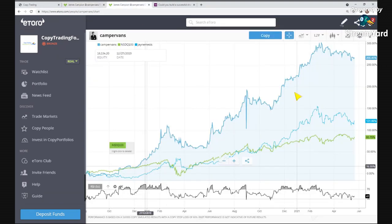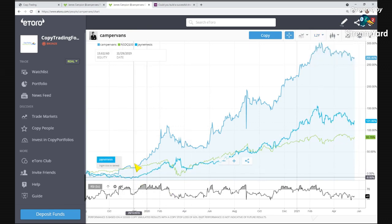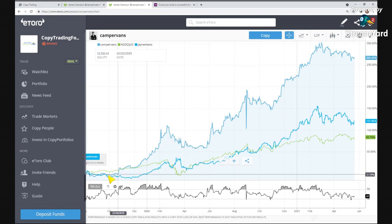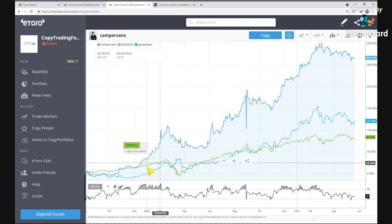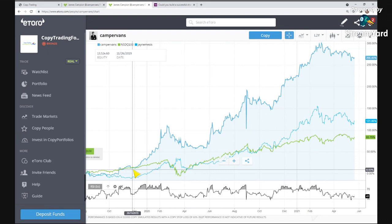Okay, so I have his chart set up here. This is for the last 2 years. You can see here really good gains in the last 2 years. Okay, the blue line here is J Nemesis, and you can see he's beaten J Nemesis. I always look at J Nemesis as a good guiding point, or a benchmark. So he has really beaten J Nemesis over the last 2 years. And the green line here is the NASDAQ 100, and he's been smashing that. And as I showed you before, he's been smashing the S&P 500.